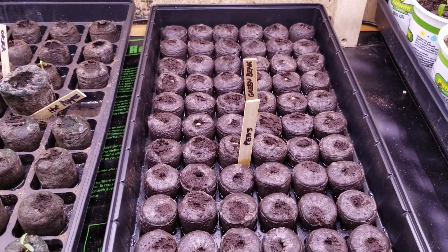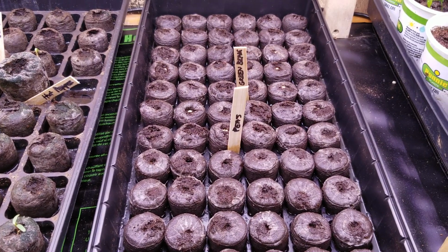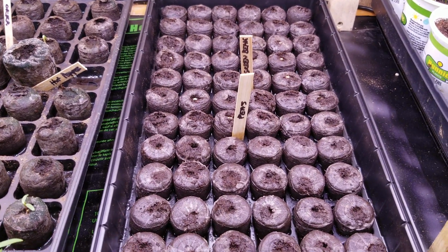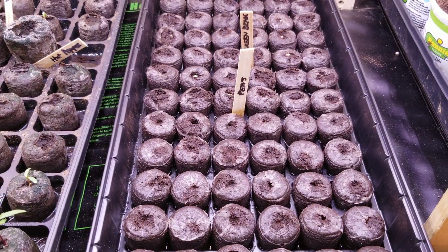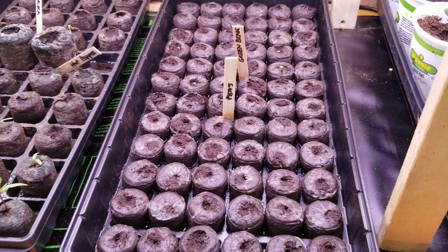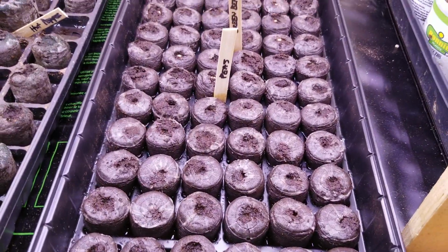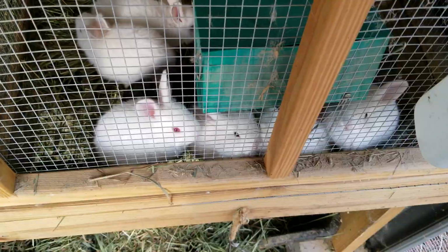So I've turned off my heat lamps because it's 70 degrees down here in the basement. It should be more than enough to germinate, but it was just drying these things out too fast, and boy, they take a lot of water when you got the heat and the fan going. So we'll have to see what happens. But anyways, we keep trying and we keep trying to learn.